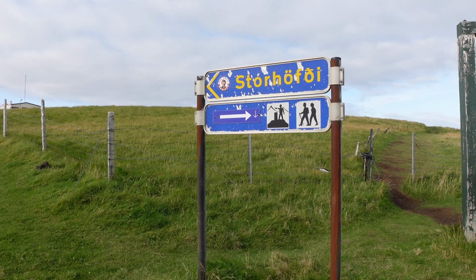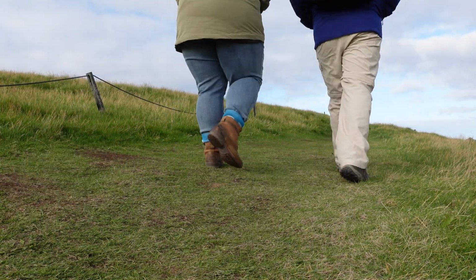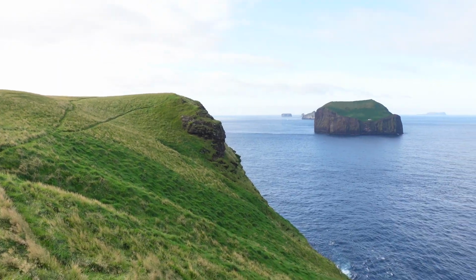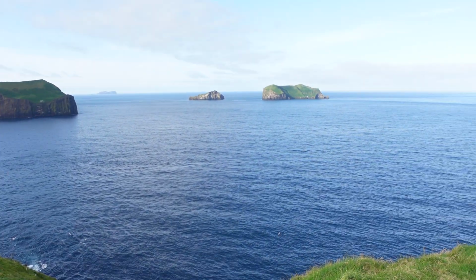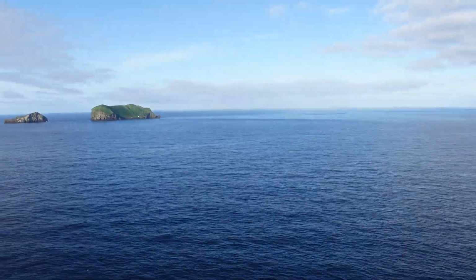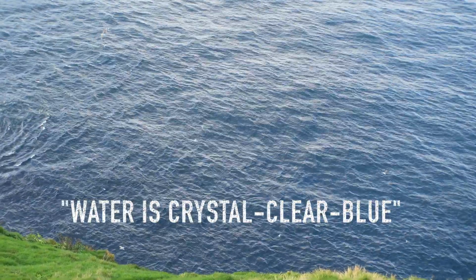Our second stop in the Westman Islands is Storhodfi, which is known for its windy conditions in the southernmost point of the island. We needed to walk our food off after eating all those delicious pastries. So if you are in the Westman Islands and are looking for a great hike for beginners, this is a great spot for you. Water's like crystal clear blue.